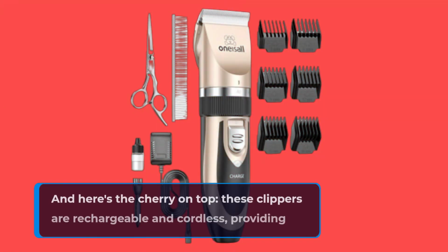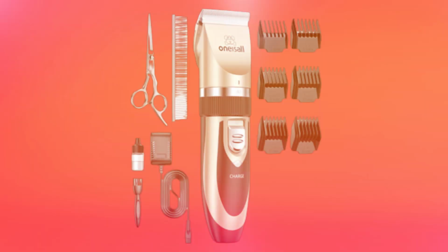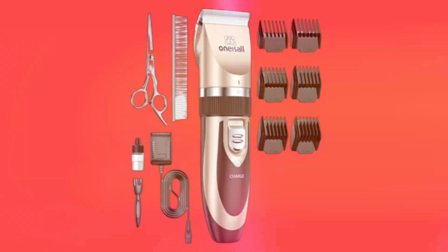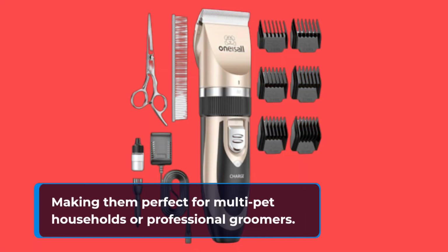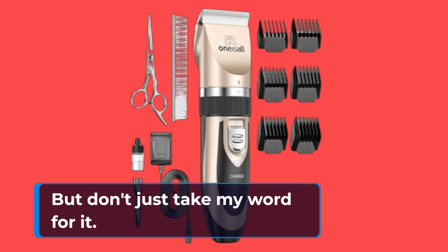And here's the cherry on top. These clippers are rechargeable and cordless, providing the convenience you need. With a long-lasting battery, you can complete multiple grooming sessions on a single charge, making them perfect for multi-pet households or professional groomers. But don't just take my word for it.